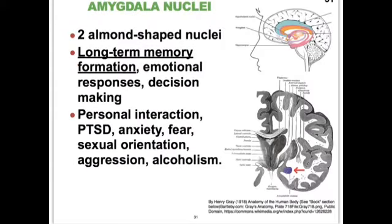So let's start with the two nuclei that form the amygdalae. They are given the name amygdala because they are the shape of an almond. That's what amygdala means. So again, we see one of them right here in that light purple, or here in this frontal section, we see it located right here. The amygdala nuclei play an important role in long-term memory formation and in many of our emotional responses, such as anger and fear and upset, things like that. But at the same time, they also play a role in decision making, therefore.